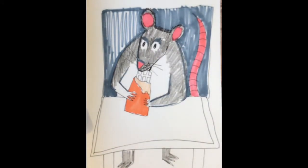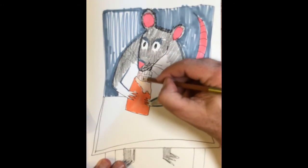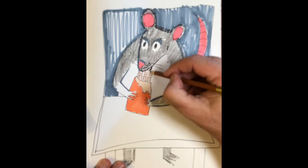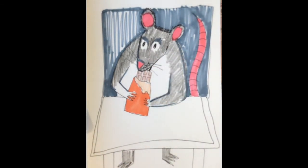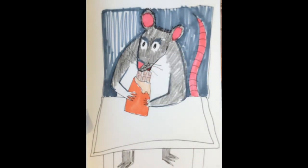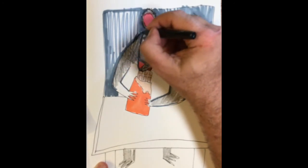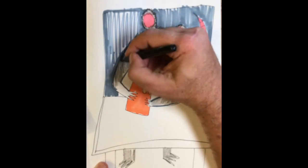And then I don't know where there's a brown pencil around here. Aha, found one. Beautiful. So that's the chocolate bar itself being eaten by Harry the Rat. And you can see just inside his little red mouth as he's enjoying that. And then it still needs more hair development, I think. Yeah, just give him more hair development.